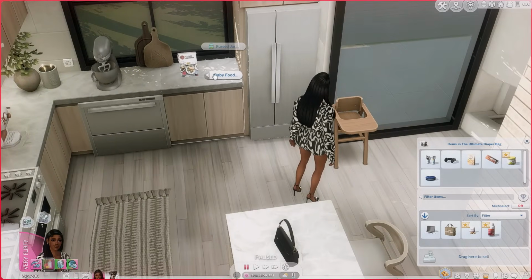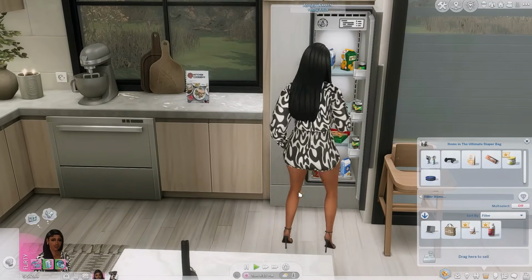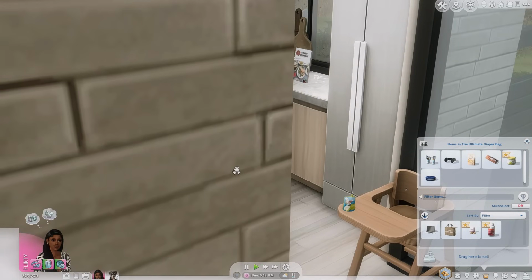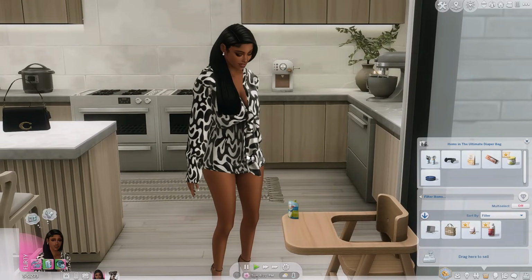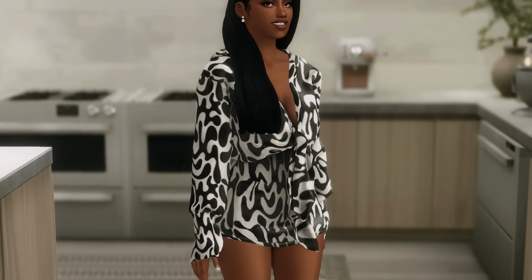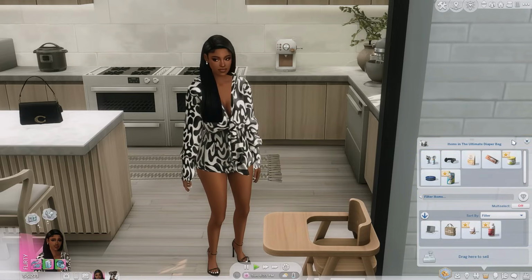I'm gonna grab one more item out. Let's grab a drink. I'm gonna grab some apple juice and see what that looks like. I also want to point out that the dress that Ashley is wearing is also made by COCO Games. So not only is she a modder, but she is a CC creator and she do be eating. But here's what the apple juice looks like, and it is able to go into the diaper bag as well.